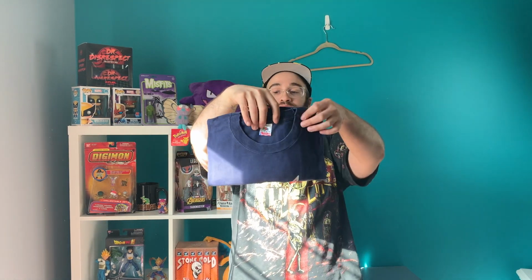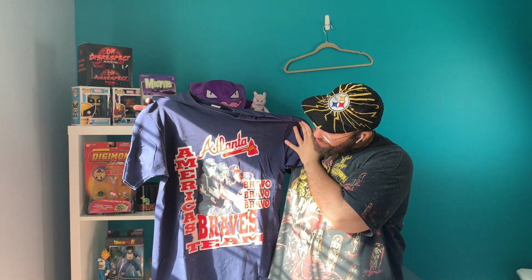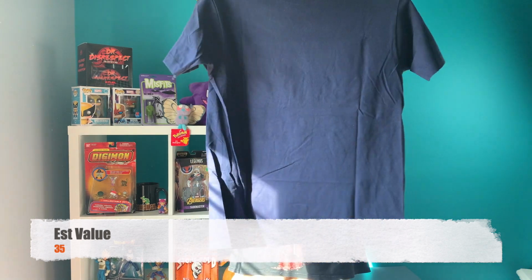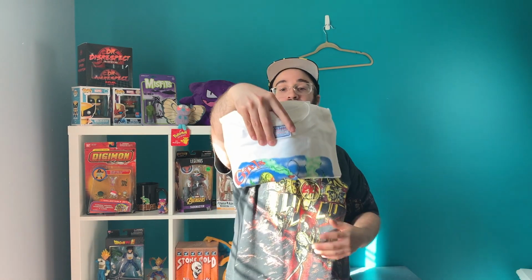And we have a Through the Moon Atlanta Braves. America's Braves team. Wow, I can't read. It's probably 35 plus. Pretty cool shirt. Still got a good amount left. Got a little All Sports here.